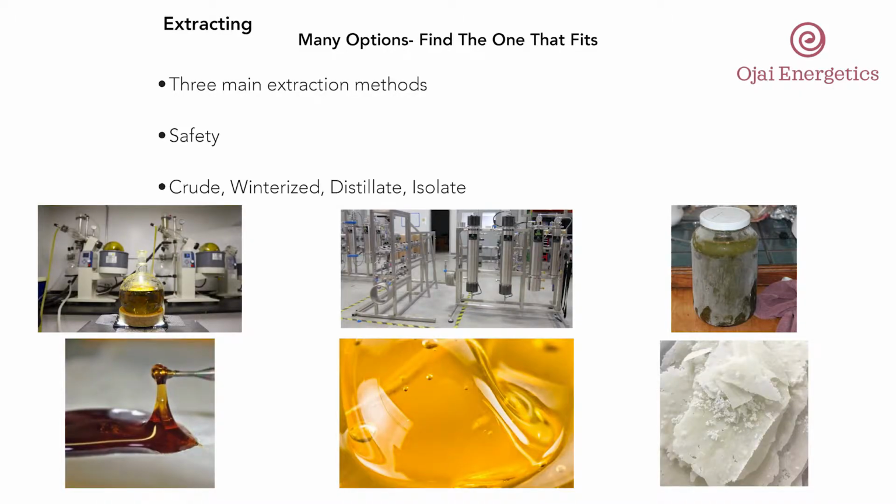And so that affects the quality of the extract in the final product as well. All right, so extraction. There's really three main extraction methods. There's actually a lot more, but there's three primary ones that you'll run into. You've got ethanol at the top, CO2, and then you can do butane.